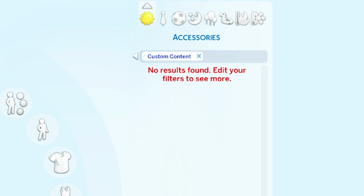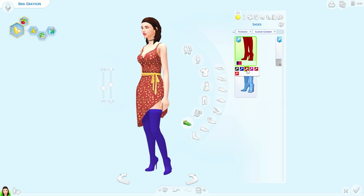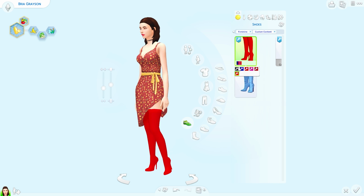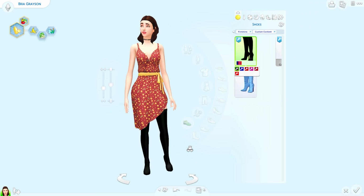Now for the accessories. Just kidding, we didn't get any. But we did get some shoes. So the first one are these boots, adorable. Let's look at the other colors. Beautiful, beautiful. Although they come in these colors, I would never use anything but black. I just think that that looks the best. Ooh, they're red bottoms. Girl, Cardi B is shaking.